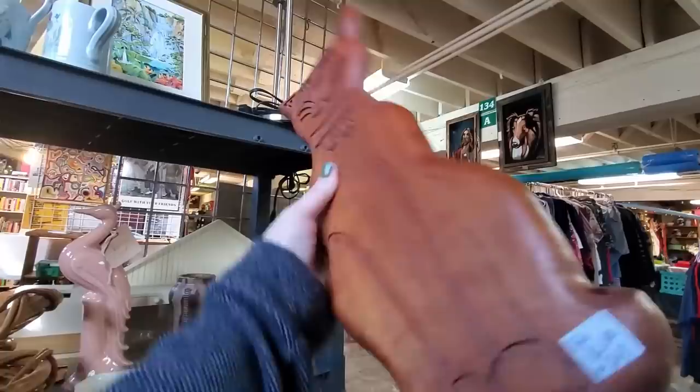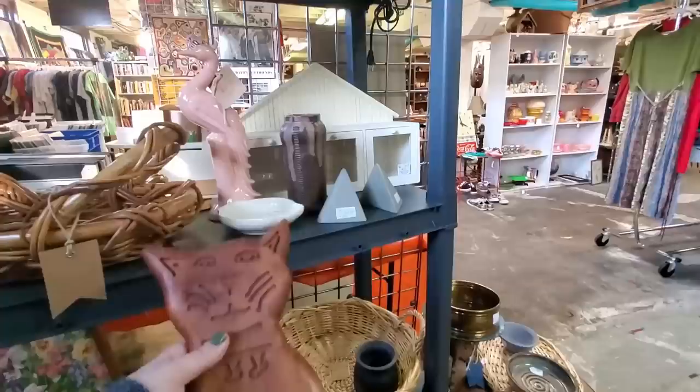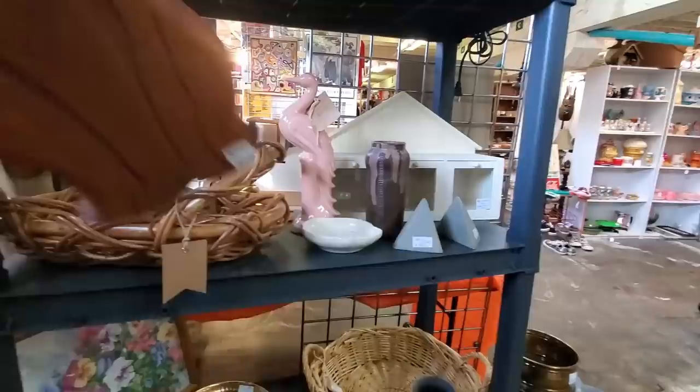I mean, he's pretty fabulous. Would somebody want this wooden cat? You think? I'm kind of liking the wooden cat. What do you think? Wooden cat for $6.80? Can I get $12 for it, you think? I don't know. Let's see. Everyone's going to yell at me, you should get the wooden cat.